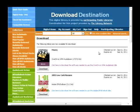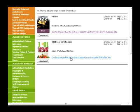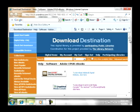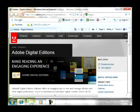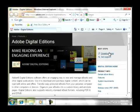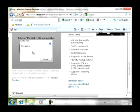Let's go back to our download destination and look at the ebook we have now. Now this takes a different software. It takes Adobe Digital Editions. So we're going to download that. And this you will also need to download to your portable device like your Nook or whatever e-reader you have. And again, just follow the directions on the screen.